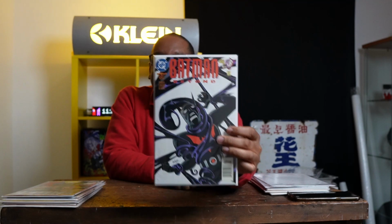Then I have Batman Beyond issue 6. And this is the first appearance of Ink. Anyway, this is the 1999 series. This book goes for a lot more than I thought it did. This comic goes for about 50 bucks raw, which I was surprised about, because everybody knows issue 1 is the money book. If you see any of these issues from the original series for cheap, it might be worth picking up.